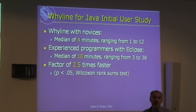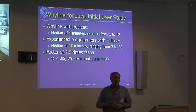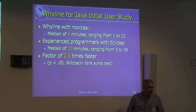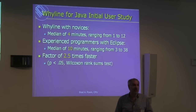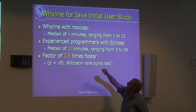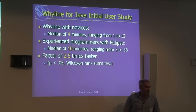So we did a user study of this, just a preliminary user study so far. We're certainly going to do a more elaborate study eventually. We took the Whyline and gave it to some novice programmers and compared that to professional programmers using Eclipse for exactly the same bug. And we get about a factor of 2.5 speed up in time. As you might imagine, the Whyline takes you right to it in as little as 1 minute, from 1 minute up to 12 minutes, whereas professional programmers with Eclipse took 3 to 38 minutes. So it can be fairly tricky to find these kind of things without the right tools.